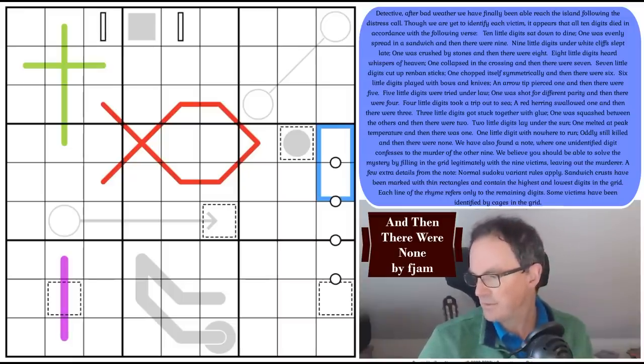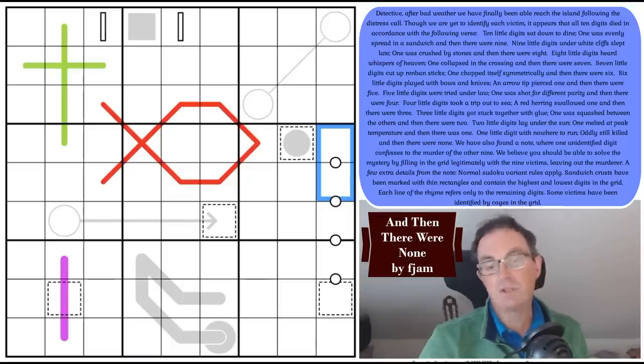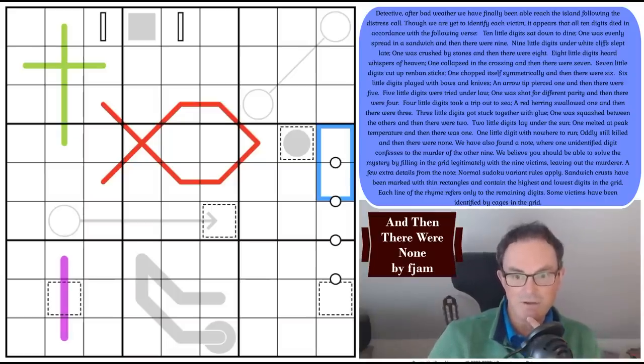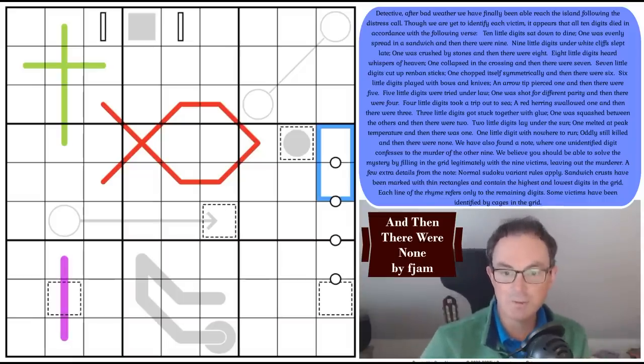Oh, hang on, my phone's going nuts. 10 little digits. It's also quite a controversial novel, actually, because back in the day it had a very, very unfortunate title. Good grief. I mean, that's incredible. That is incredible. What an idea.